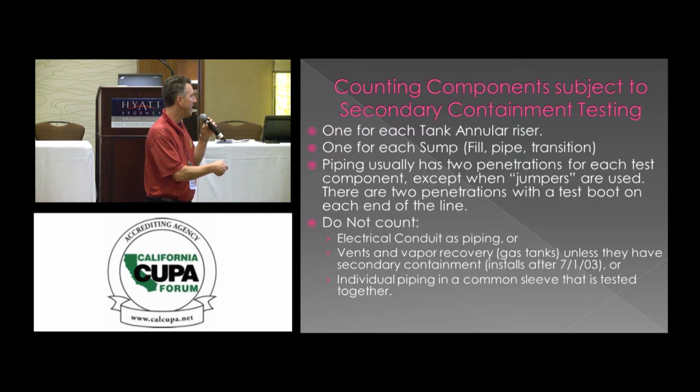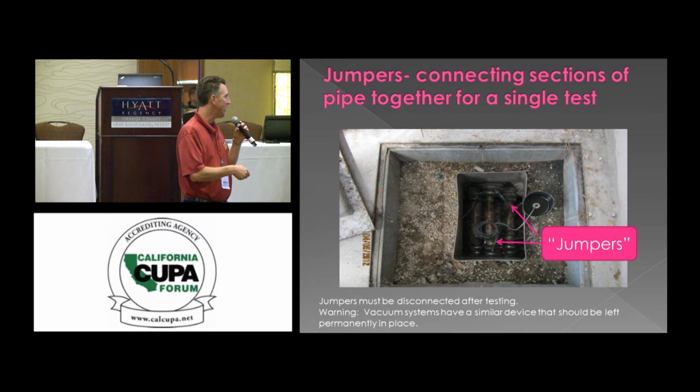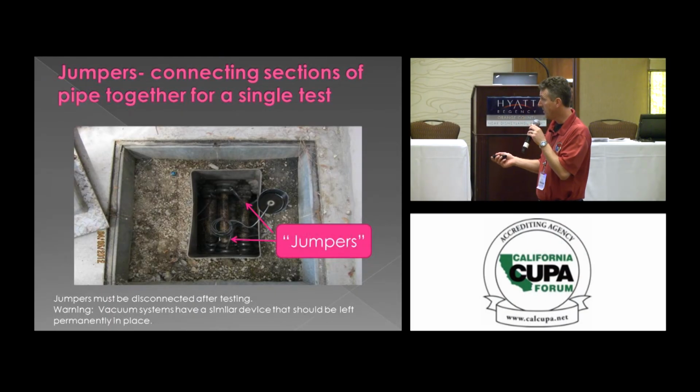That's what a jumper looks like. They did have a jumper here. So for older systems, jumpers are important. Sometimes they want to leave them in place, but they shouldn't, because you can't get your product to flow back into your sump if the jumpers are left in place. On a newer system, though, if you take that jumper off, you may be disconnecting the vacuum sensor. So now you've just rendered the whole system useless. So know the data of your system and how it works before you tell them what to do with their jumpers that they put on.